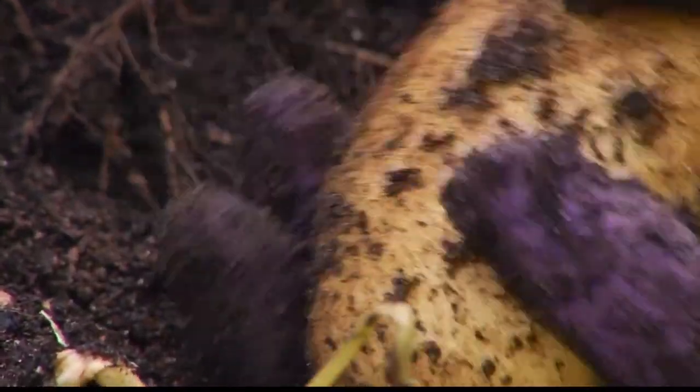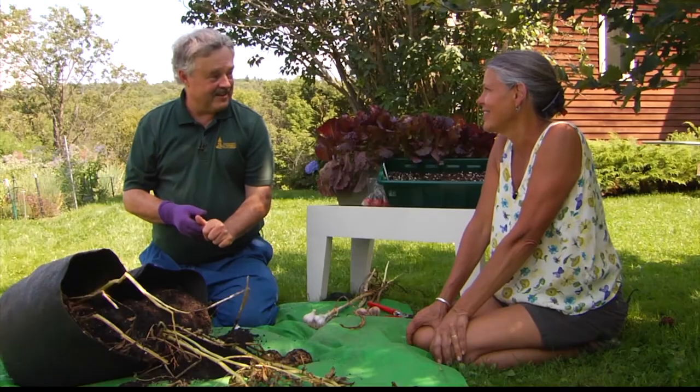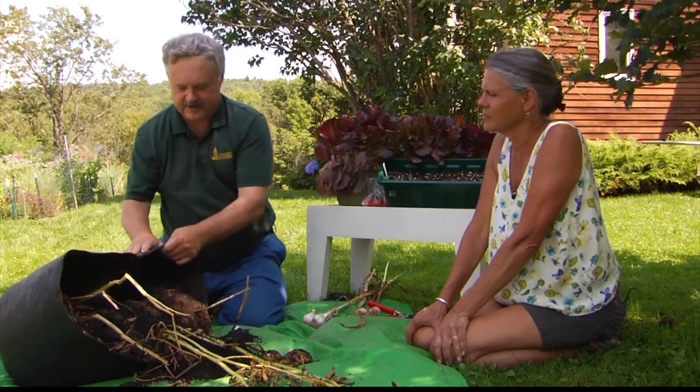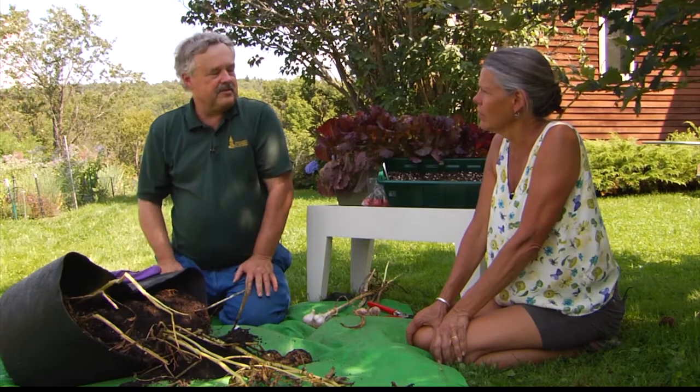I have sweet potatoes growing in mine. They'll be ready. Probably I'm going to leave them until almost frost. Okay, yeah. So a long time. Yeah, so it works well. That's the other thing about these grow bags. They're above ground, so they stay warmer than if the roots were in the ground. So I find the plants grow better.